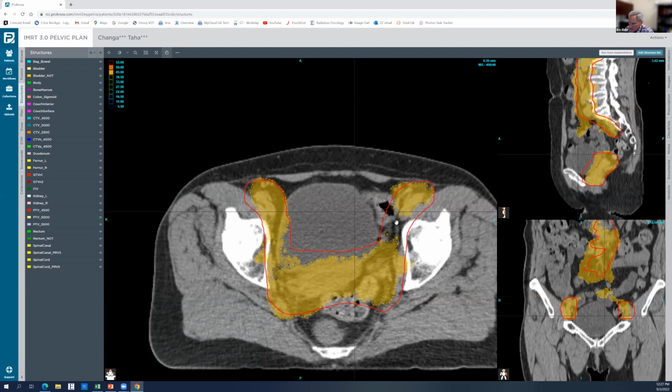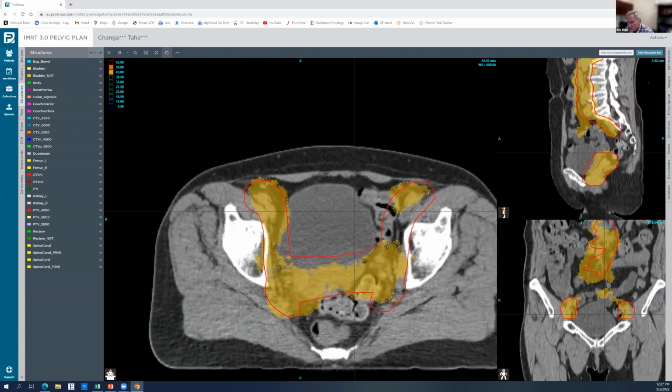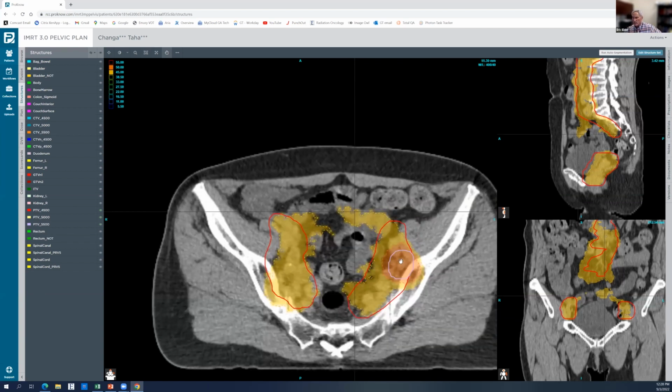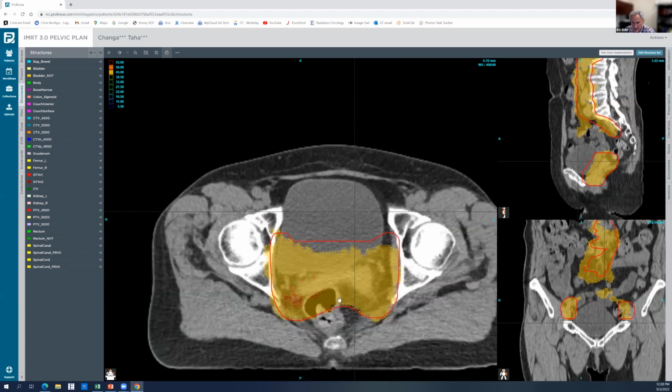Looking at this 45 gray area, again, this is a PTV 4500. We don't see this PTV filling that in. So the problem is we've got a PTV 5000 and a PTV 50 in there, and it's going to be battling with this PTV here, which wants to be at 5500, and this PTV here, which wants to be at 4500. So it's trying to deal with hotspots that are existing over here, and it doesn't have the energy to be dealing with hotspots that exist over here.